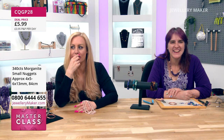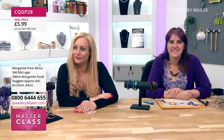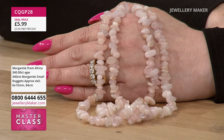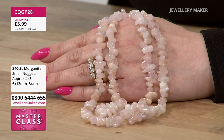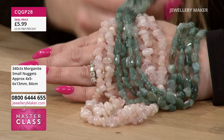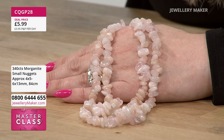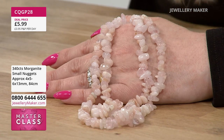How many have you got of these, Laura? You know it's an amazing deal, that's why so many of you are there. £5.99. Oh my goodness me, it'll go beautifully with the chrysoprase. Actually, when you look at it up close, it is very different to rose quartz, isn't it? Yeah, it is. Well, it's more pink, isn't it? It is, yeah.